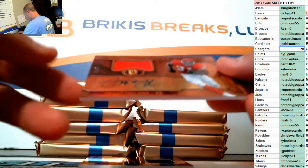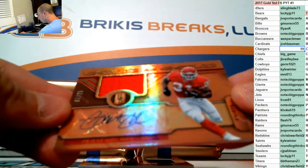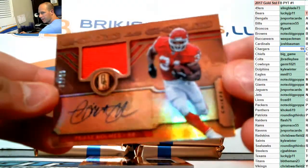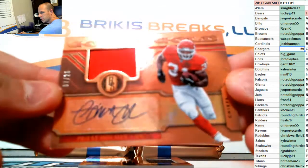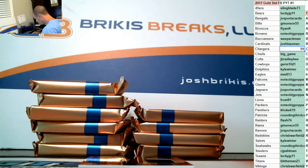This one's out of 25. Priest Holmes. That's cool. I like that. For the Chiefs, Big Game. Jersey auto for Big Game. Priest Holmes. Number two out of 25 on that one.